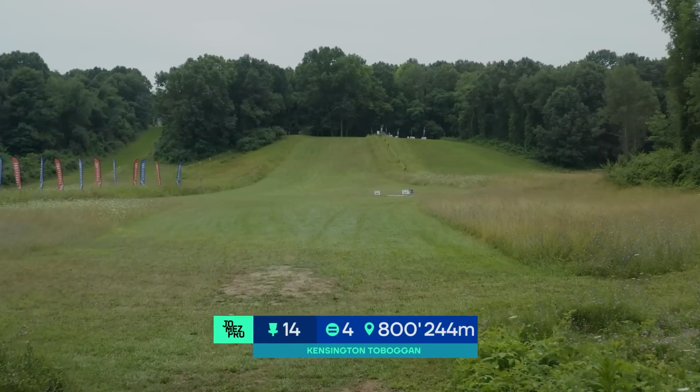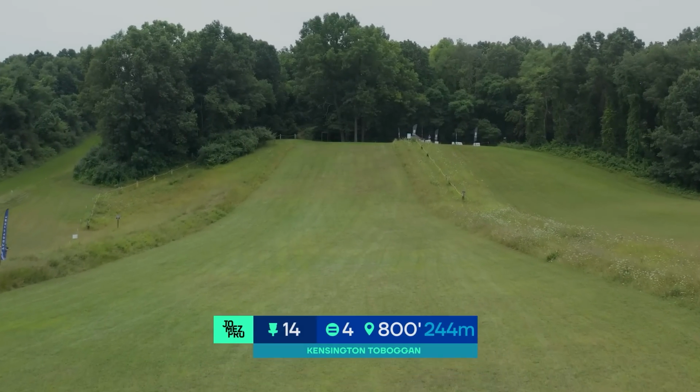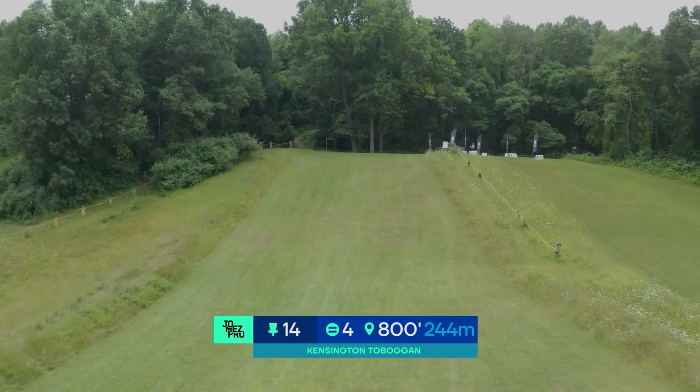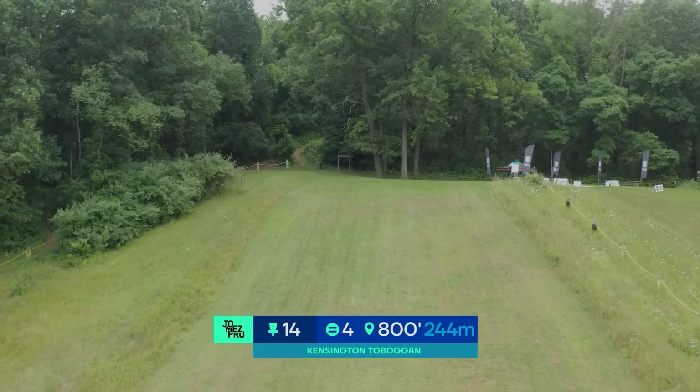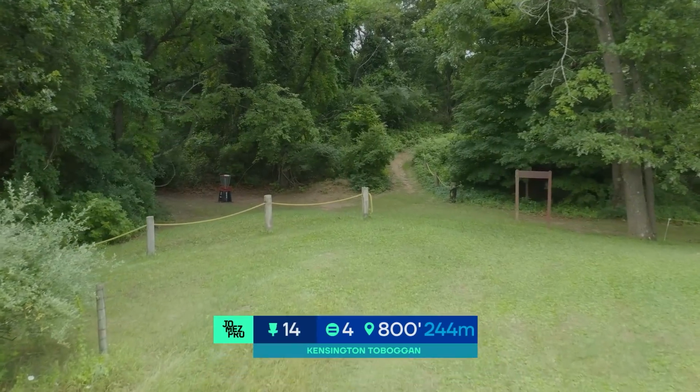Hole 14, par 4, 800 feet, dead straight up this hill, goes to the left. Love telling the story of how it's backed up this year. One of the more important things to mention today. Playing deep.